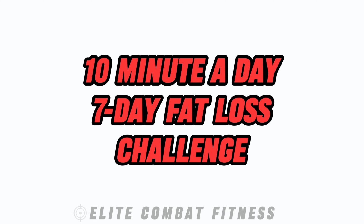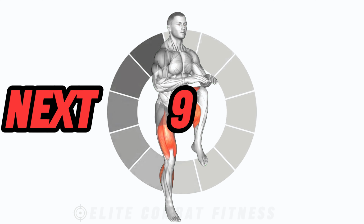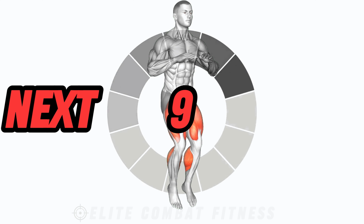This workout is designed to help you lose fat and get stamina. Today's high energy workout is designed to torch calories and boost your endurance in just 10 minutes. Let's dive in and get ready to sweat.